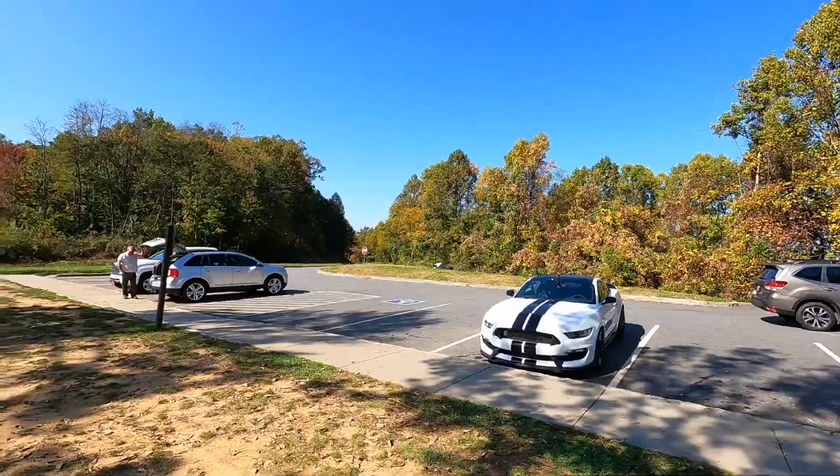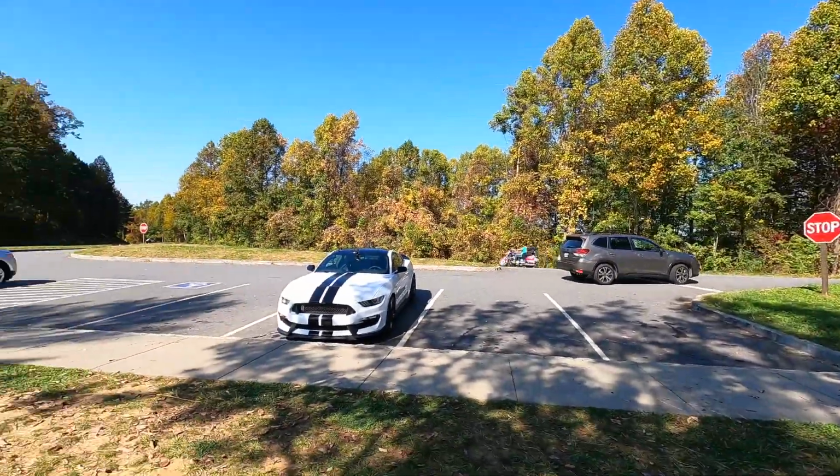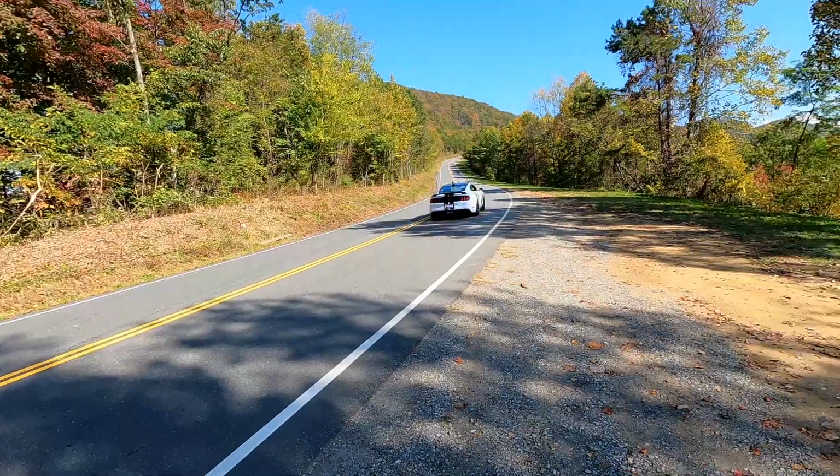Motorcycle every third vehicle. It's just an awesome place, guys. We love that it's in our backyard.